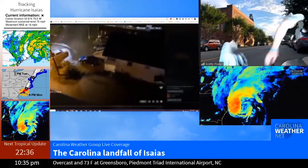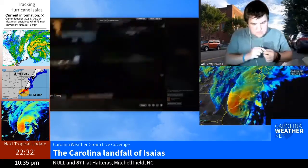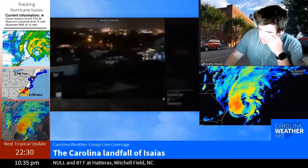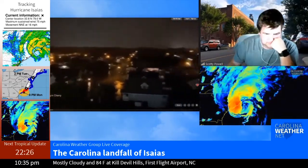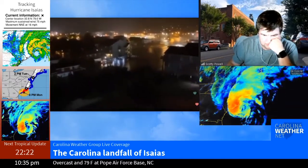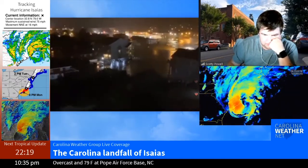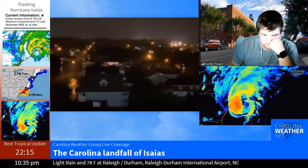this is the edge of the... that's right there. He's coming up on the high ground. But out here, there were stranded cars everywhere earlier. There was a stranded police officer's car. I mean, it's pretty insane. I don't know how many homes have water in them, but there's probably a lot.